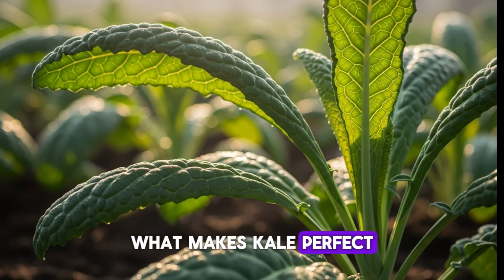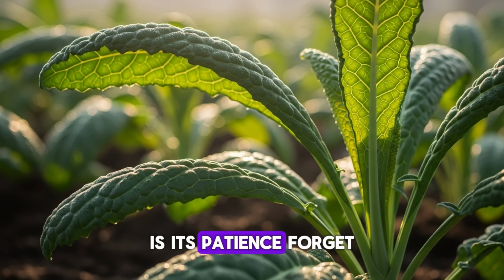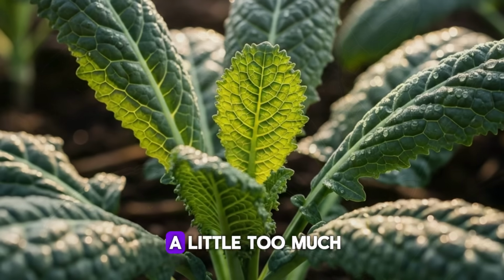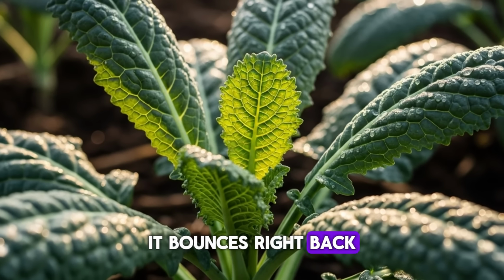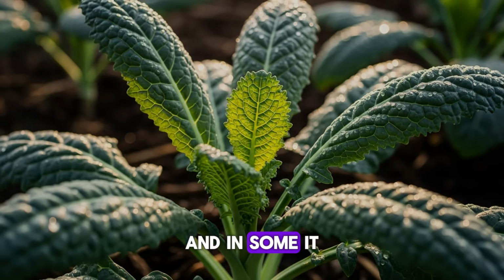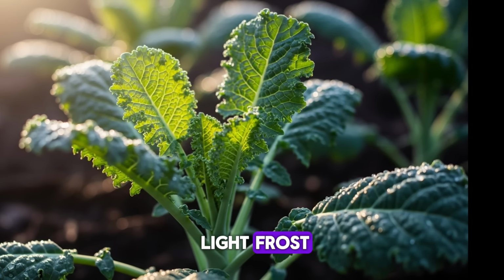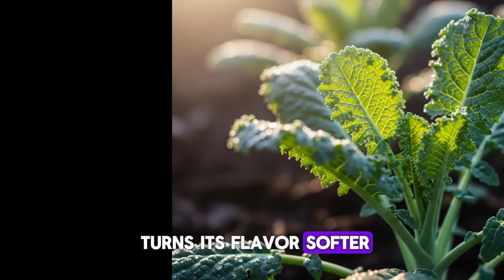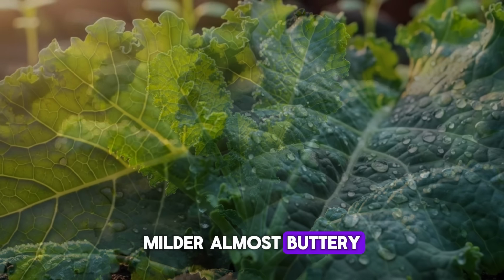What makes kale perfect for a lazy gardener is its patience. Forget to water it for a few days? It forgives you. Harvest a little too much? It bounces right back. In many climates, kale will keep growing through fall, and in some, it even sweetens after a light frost. That's nature's secret. A touch of cold turns its flavor softer, milder, almost buttery.